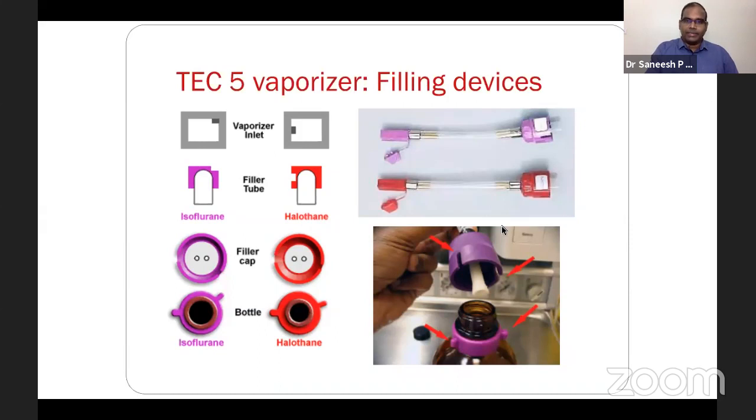Even at the bottle end, there is another filler cap, which is again agent specific. And in the bottle, there is a bottle neck. There is one component, which is again specific to that particular agent. So what is the disadvantage with this keyed filling device?